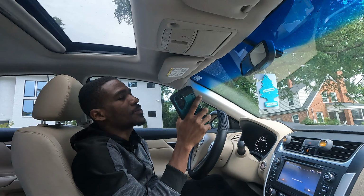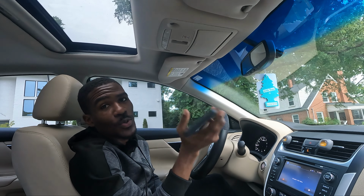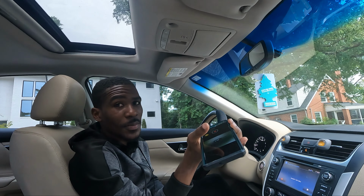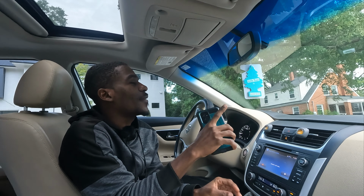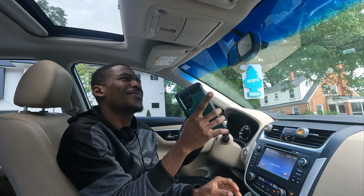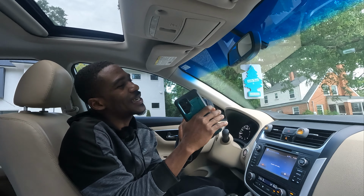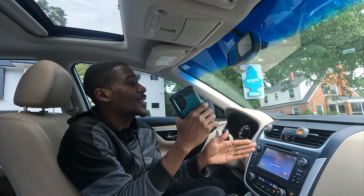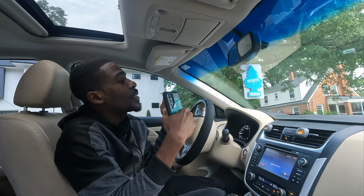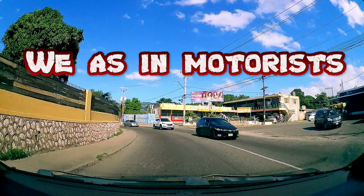You know, many persons might be wondering what's the difference when you're driving in the US and in Jamaica. In Jamaica, we drive on the left side of the road. So if you look at a two-way street and the line divides the opposite traffic, then in Jamaica we drive on the left side of the line.